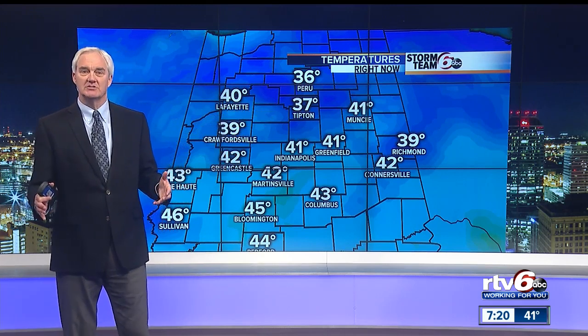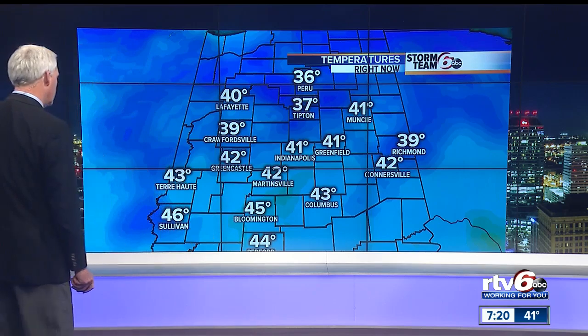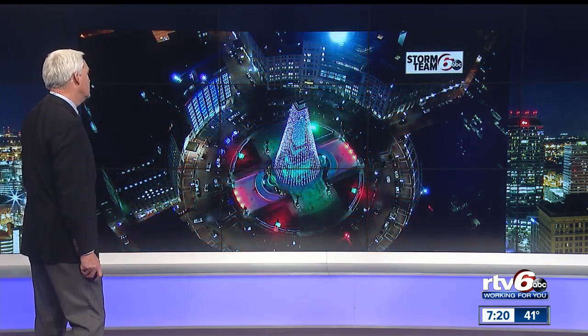Generally, skies will be clear tonight. The other change, the wind calming down. We've had wind gusts over 30 today. They'll be 10 to 15 tonight. Monument Circle looking good.